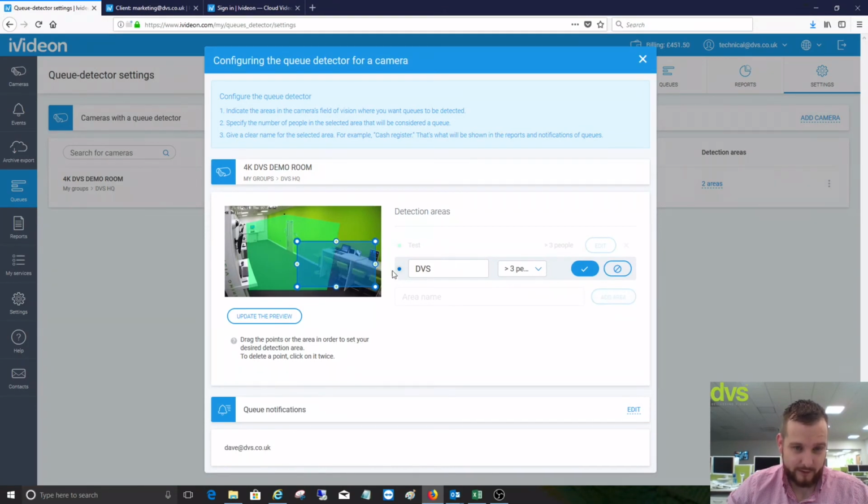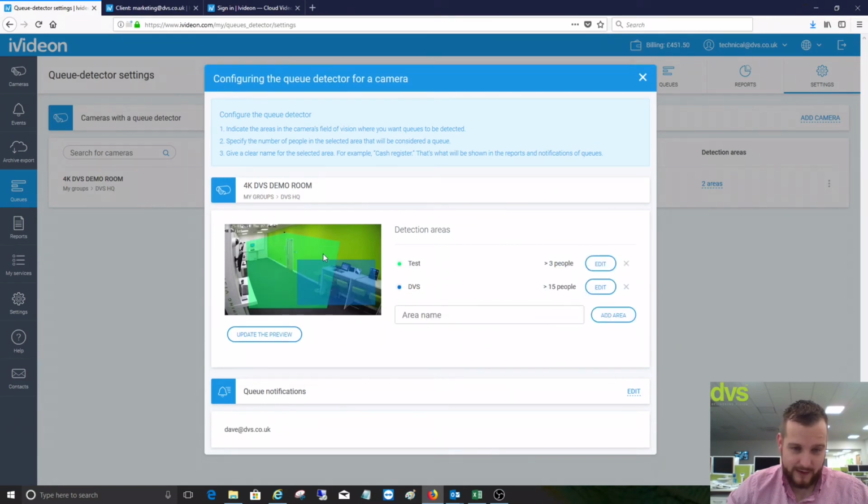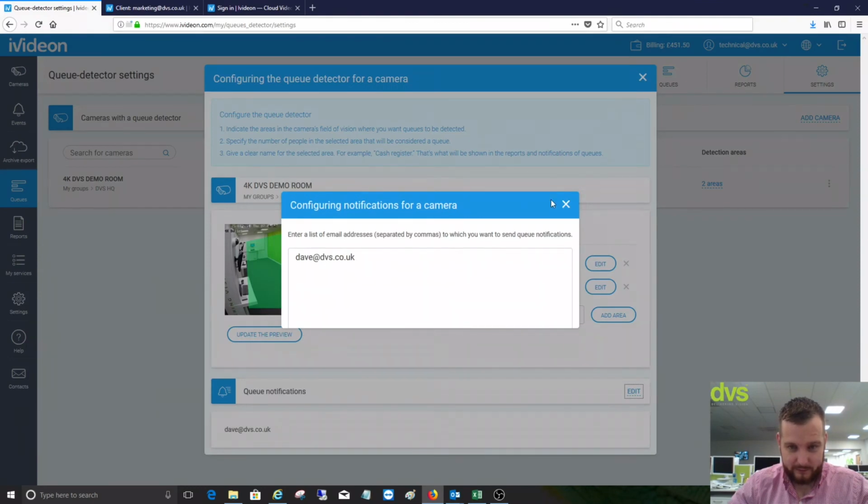We've added another area, but you get the idea. So basically you draw an area, you set the amount of people. So this one had more than 3 people, this one can have more than 15 people, save. And then anytime that threshold is reached, you'll get a notification to say there's that amount of people more in that area. Under the queue notifications, I get an email to my address.